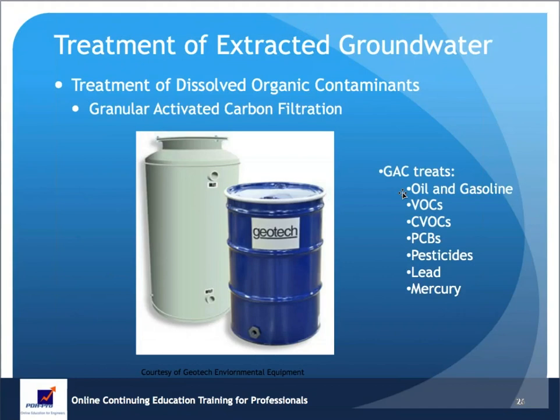In terms of granular activated carbon filtration, don't think of a charcoal briquette like you use to barbecue. Basically, they make charcoal, and typically they use coconut shells. It's got a lot of pore space in it. They burn it into charcoal. Then they treat it, and it creates many sites, and these ionic sites allow the charcoal to adsorb anything going through it.